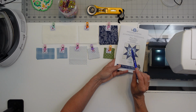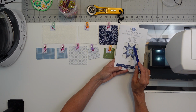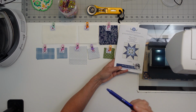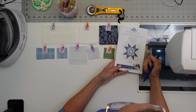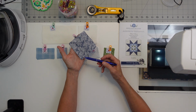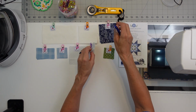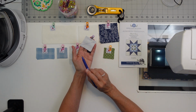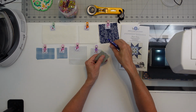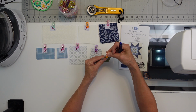And so this isn't going to be too hard of a block to put together. We just have to put together our F and H with the snowball corners, these small flying geese and these large flying geese, and then we can put the whole block together. So I have already marked my C's on the diagonal and my G's on the diagonal. And you know what? I forgot to mark my H's, but you need to mark your H's on the diagonal. So I'll get that done too.